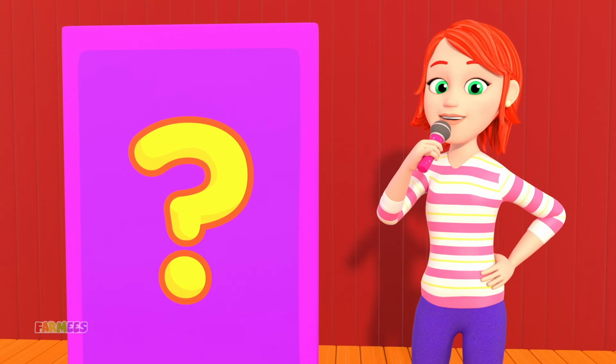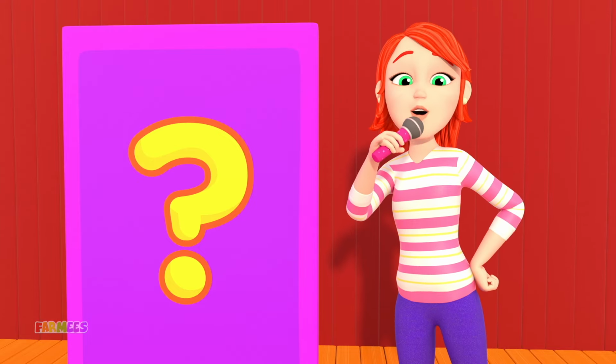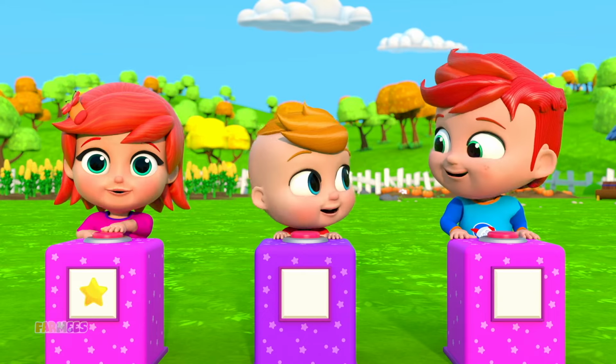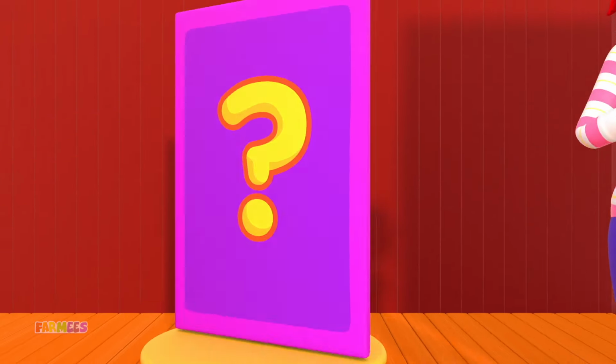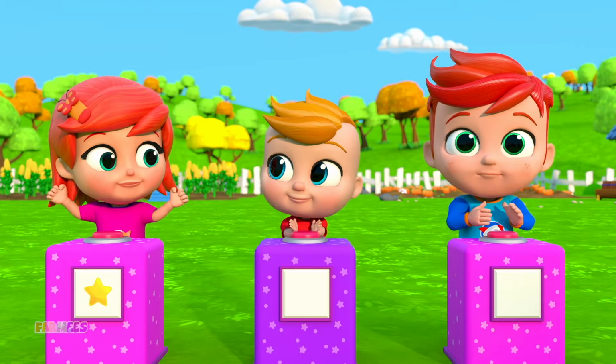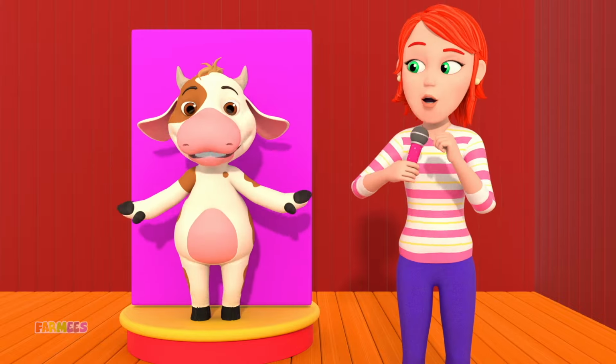If we hear the sound, moo, moo, which animal could it be? A cow? Yes, of course. The cow that goes moo, moo.